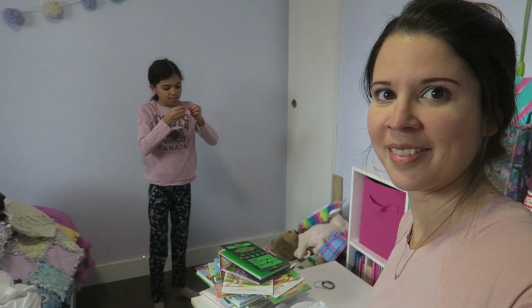We do this a couple times a year because I don't know about your kids, but my kids are hoarders. They like to keep every little thing, and then it piles up and gets too hard for them to keep clean and organized. So then everyone gets frustrated because they can't find things. This is going to be a step-by-step of what we do when we're cleaning out the kids' rooms. So are you ready, Mia?